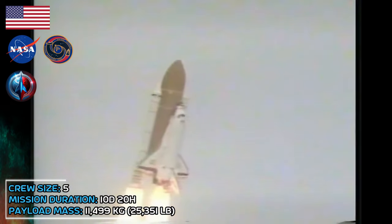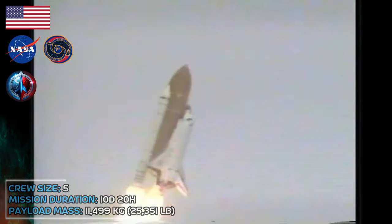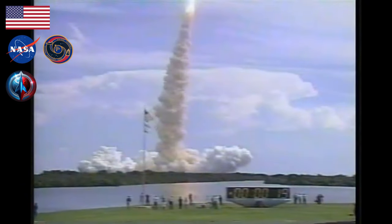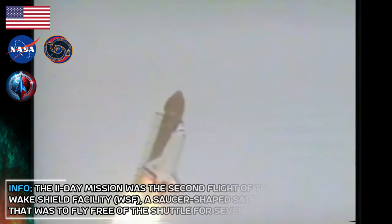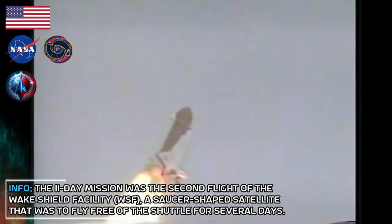Roger, roll, Endeavour. Endeavour completes the roll to place the shuttle in a heads-down, wings-level position for the eight and a half minute ride to orbit. Seconds into the flight, Endeavour's 3 liquid fuel main engines begin to throttle back in a 2-step fashion to 67% of rated performance. That will dampen the stress on the shuttle's aero surfaces as it breaks through the sound barrier.